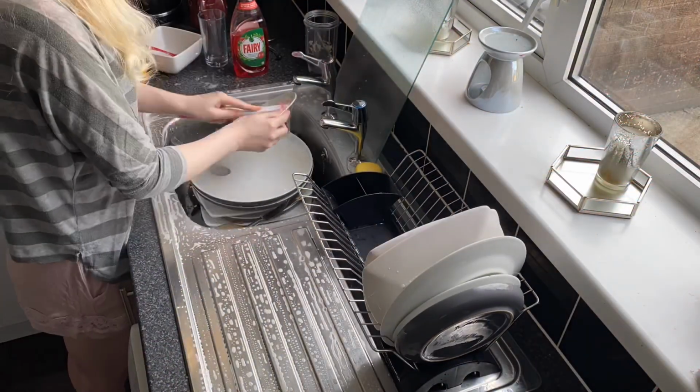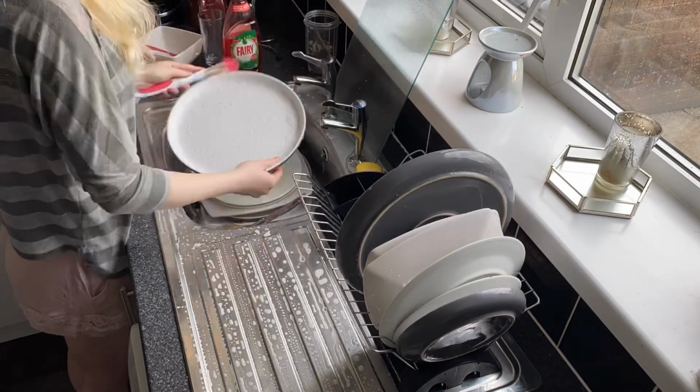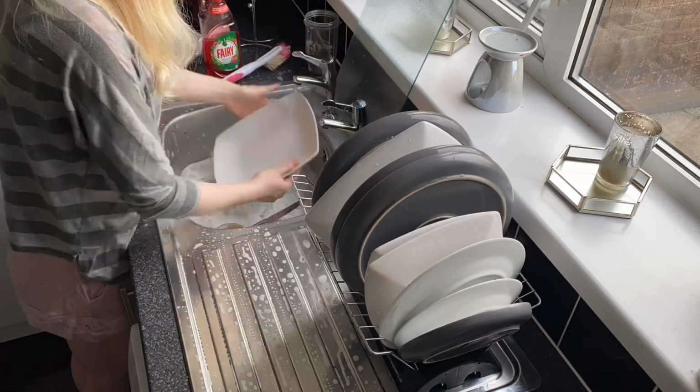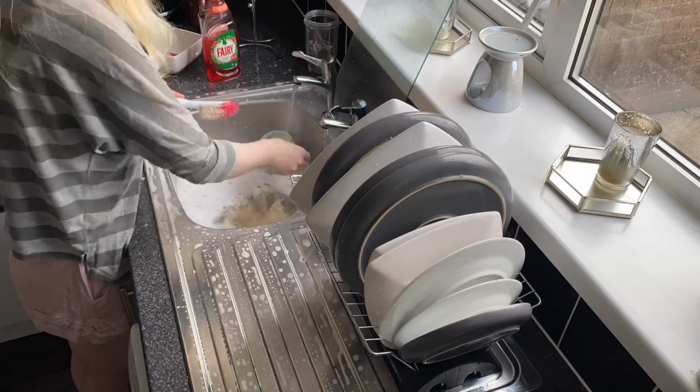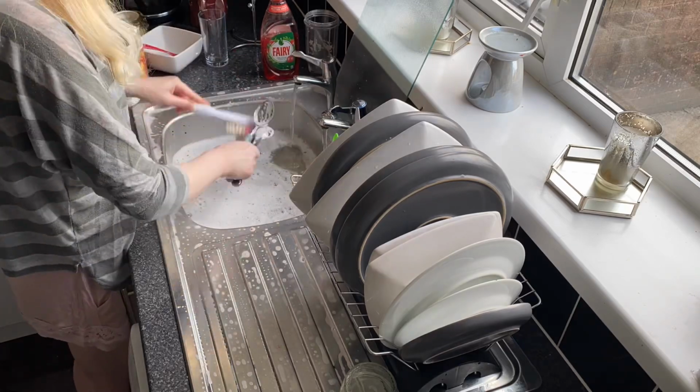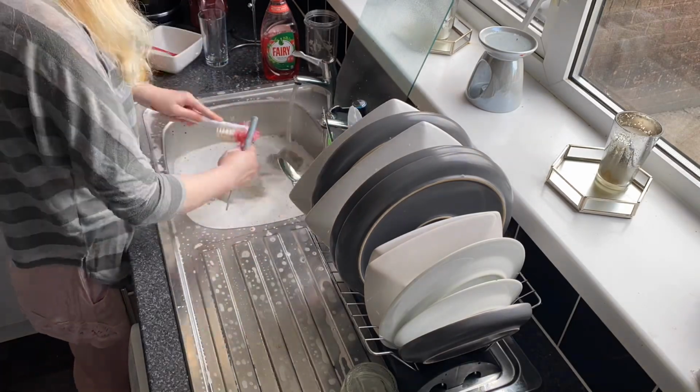So today's video is going to be a speed clean with me. So just doing a few things around the house that need to be done. So I'm going to start off doing the dishes. I feel like starting off with the dishes is the best thing because this is the thing that makes my kitchen the most messy. So I just got a little bit of dishes to do and then I'm going to move on to the hallway.